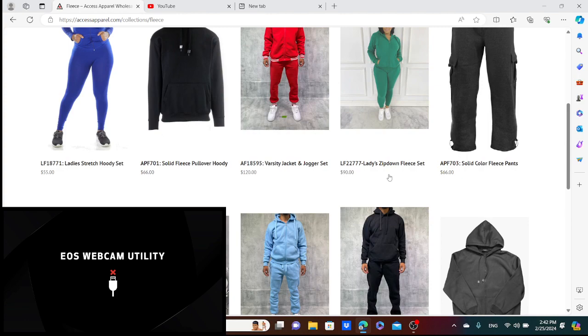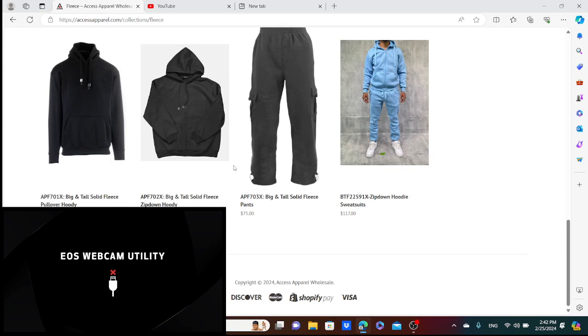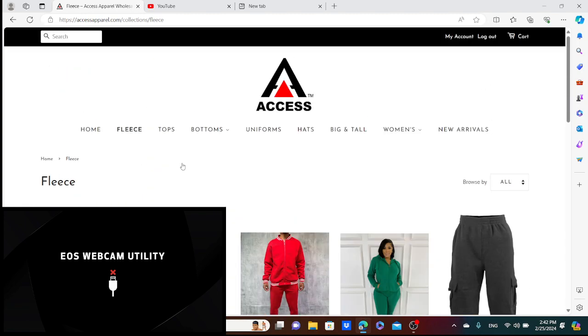For me, they're probably the best quality. They're what I like, especially for embroidery. Very heavy, good for embroidery. You ain't got to worry about poking no hole through it. They're very durable, but they kind of plainish.